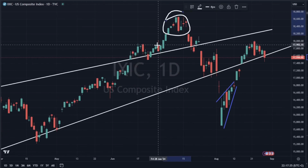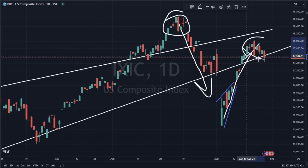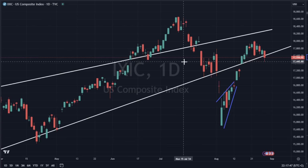We have a false breakout to the upside, broke right through the whole channel, came back for a retest into a bearish engulfing. That screams to me that we could go lower. It screams that we could go lower.